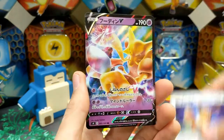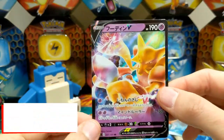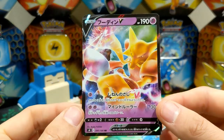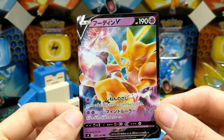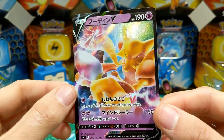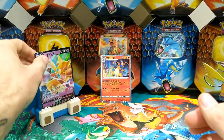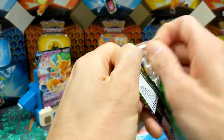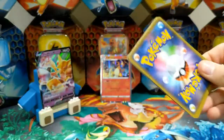No. Eevee. And boom! Alakazam V. Premier from one. What a cool card. It's a pretty cool card, isn't it? It's a nice card. Pretty cool, to be honest. Snorlax. It's really nice art. Really nice art on these cards. He's smacking you with a spoon.